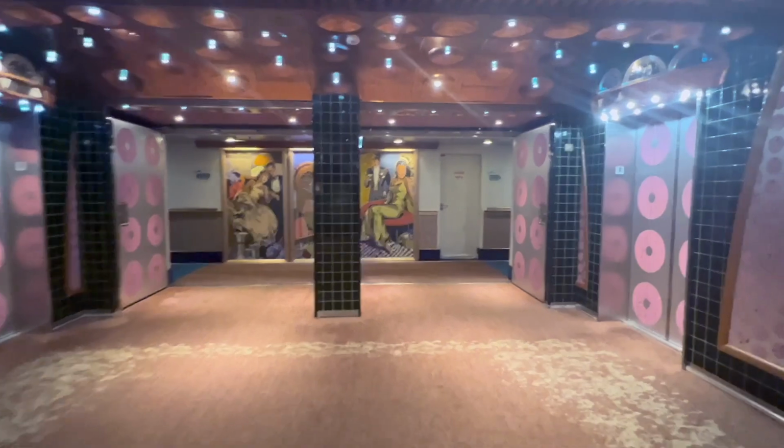If you are someone who loves swimming and the weather's great, make sure your swimmers are either on you or in your hand luggage. That's a little tip, because there's a lot of people that don't remember that, and so they have to wait till either late at night or the next day before they go swimming.